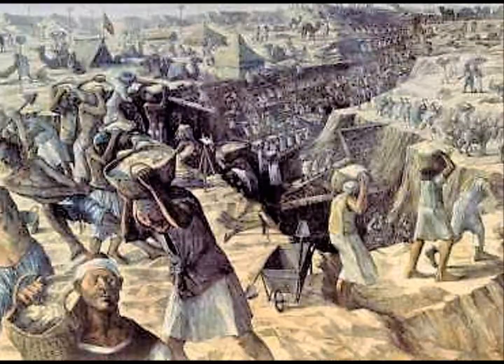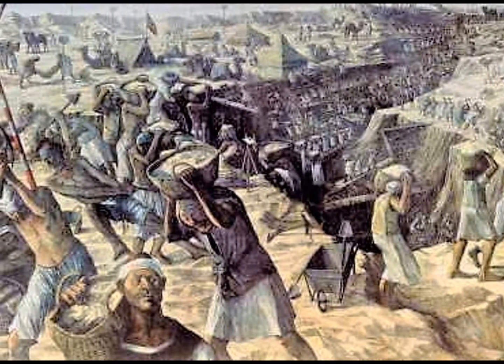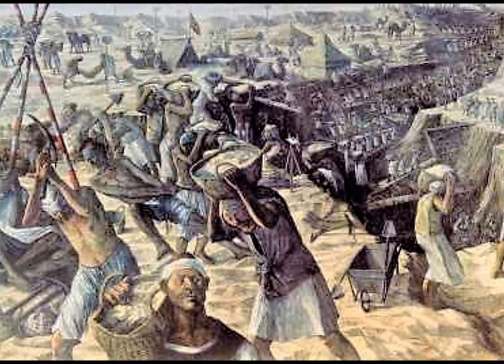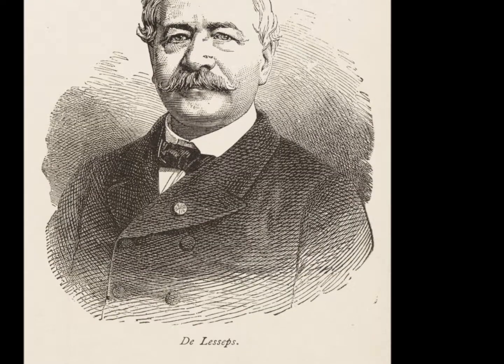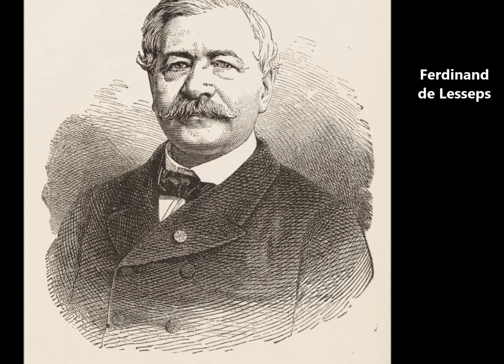Building the canal required massive manpower, and the Egyptian government initially supplied most of the labor by forcing the poor to work for nominal pay and under the threat of violence. Beginning in late 1861, tens of thousands of peasants used picks and shovels to dig the early portions of the canal by hand. In 1863, forced labor was banned.